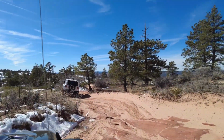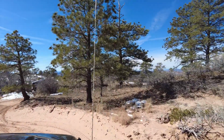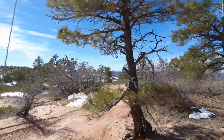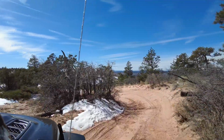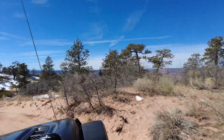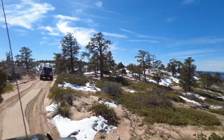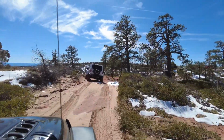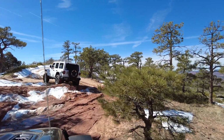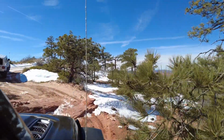The trail itself is deceptive. There's a lot of fairly loose sand to drive through, but every once in a while you hit the shale rocks, and they can be quite slick, especially if there's snow on them. And when we get up here a little further, we're going to get into some rocks that have some steps on it. And those can also be a bit tricky to get across. We're stopping for picture taking. It's pretty. Get grouped up really well.